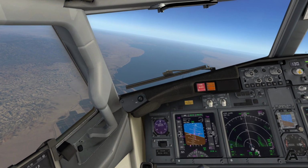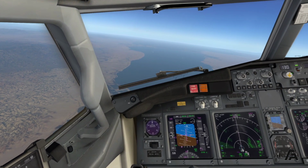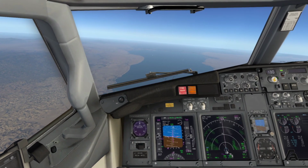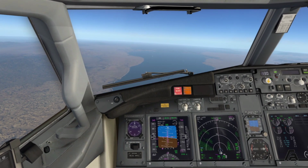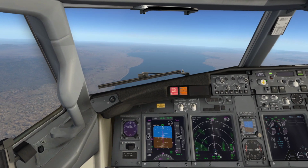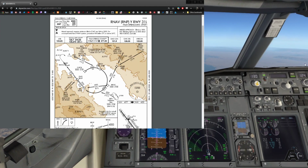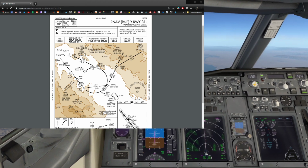Yankee, runway 31 left. Bravo, George 7371, Roger, speed 190 knots. Take 2.